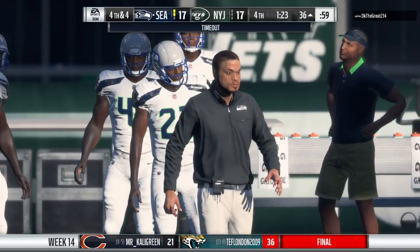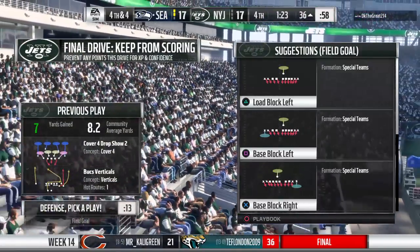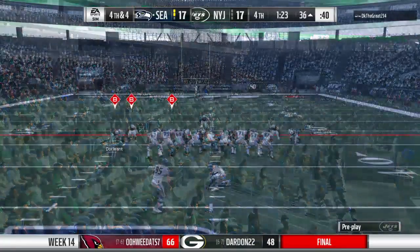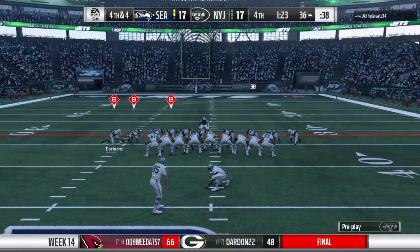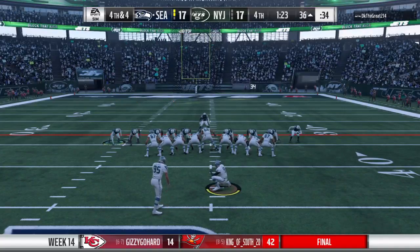And with the play clock at 3, we'll get a signal and a timeout on the whistle as they stop it prior to what will be an important 4th down. So here we go. Maybe the biggest kick of the game forthcoming. This for the lead in the final stages.